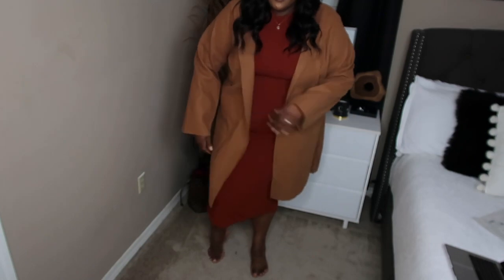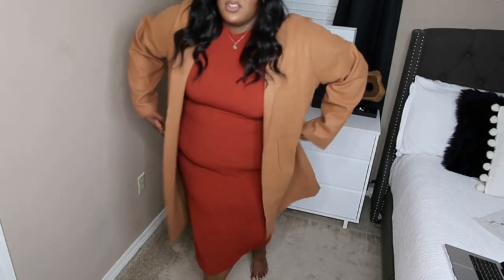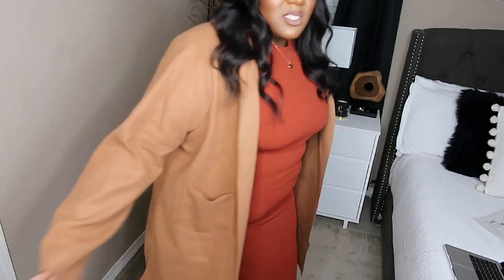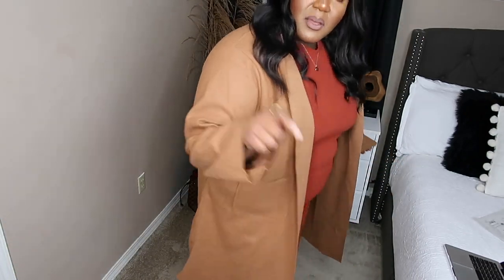Y'all, this is funny. This is so funny. I don't like it. It's boxy. It's literally big and boxy. Oh. Like I said, I was skeptical about ordering some of this stuff. But then when I saw free shipping, free returns and stuff, I was like, why not? Might as well. I mean, I could always return it if I don't like it. Overall, I think I found some really good pieces, especially some pieces that I really, really, really like.